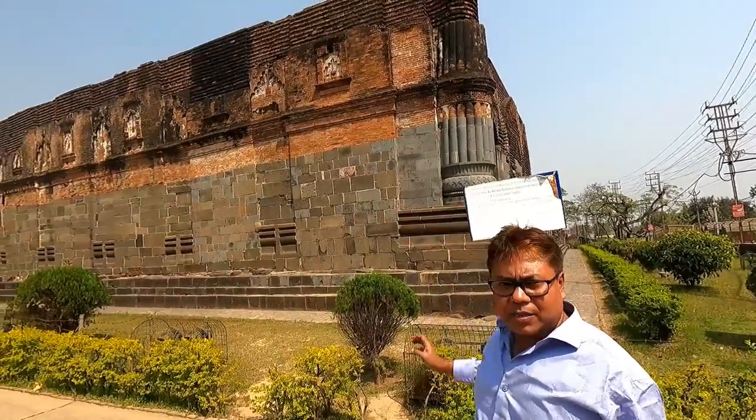Actually, the Bengal Sultanate was becoming very powerful, and they had already defeated the Delhi Sultanate twice. So in order to establish the imperial ambitions of that particular ruler, Sikandar Shah, he built this particular mosque.